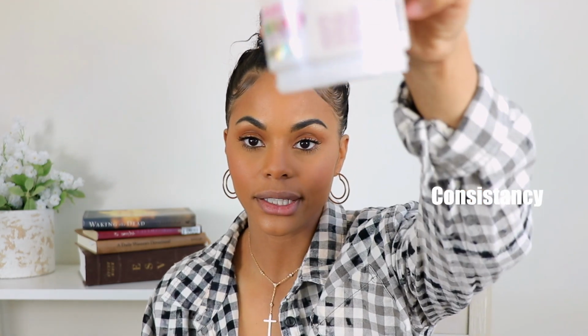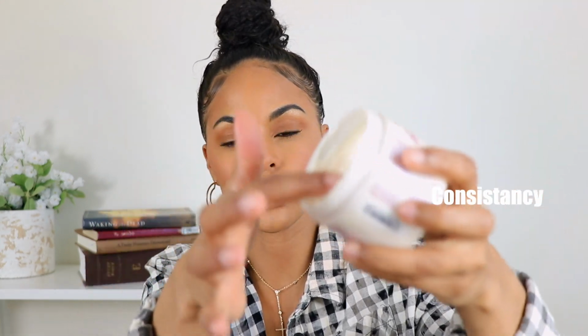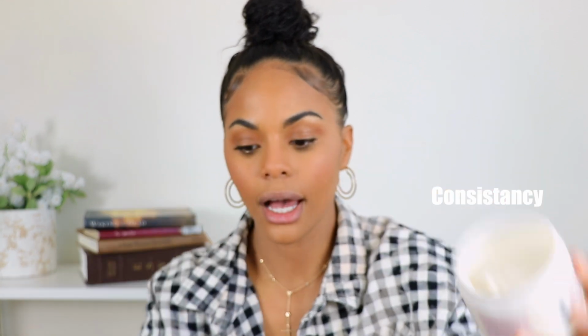As for the consistency, I really like this consistency. When it doesn't fall out of the container and it's super thick, I know that it's gonna be good on my hair. It's gonna be very moisturizing. My hair needs a lot of moisture. I think it's just because I've colored it so many times in the past, and maybe it hasn't really gotten back to its natural state.